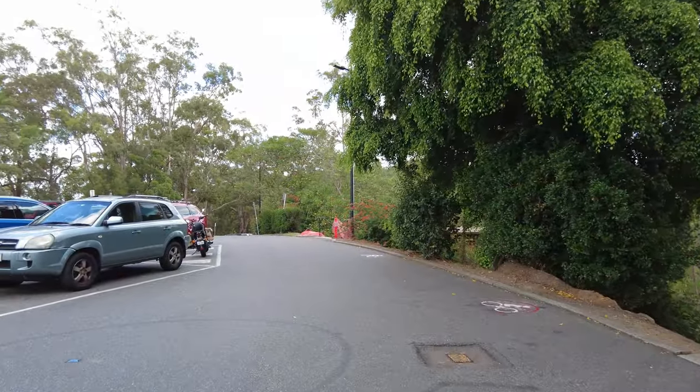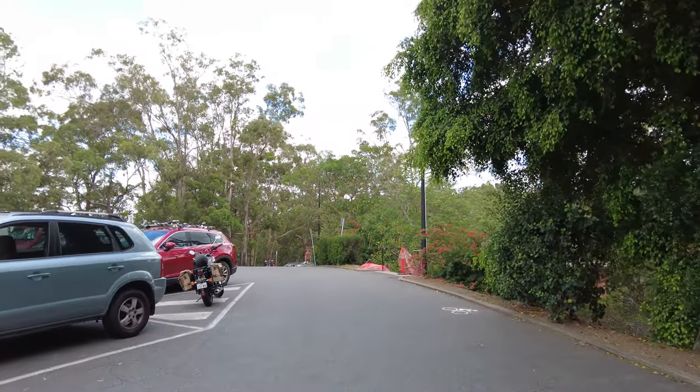Well, there you go, folks. That was Mt Coot-tha Lookout. Let's get back to the car and let's go driving.